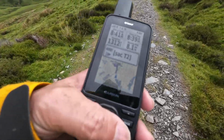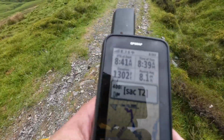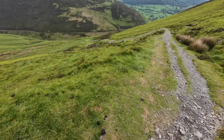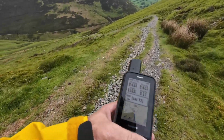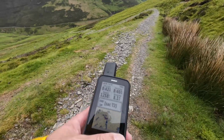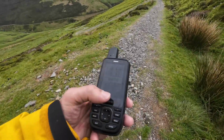So if you do cut anything like that, just leave it as it is and then it will figure it out. So it's now showing 400 feet to next location. Getting used to this now. It's always worth having a play when you've got one of these. Try and do it in a location that you know, and get used to using them basically, so when you are desperate you're not fumbling around and you haven't got what you need. There you go, so it's just beeped 300 feet from the location.